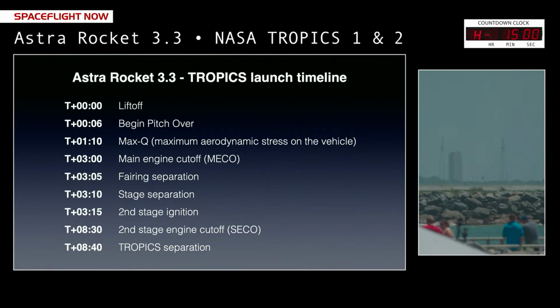Those 5 Delphin engines burning kerosene and liquid oxygen will fire for about 3 minutes before main engine cutoff at T+3 minutes. That'll be followed 5 seconds later by the jettison of the payload fairing. That's the nose cone on top of the Astra rocket.